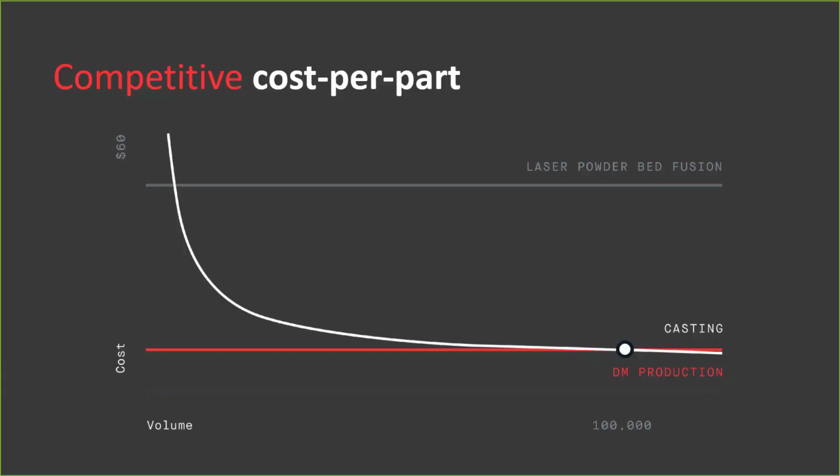So looking at laser powder bed fusion compared to DM production, compared to casting, that top line is the traditional laser powder bed, and those are cost per part. So you see it's a nice straight line. Same with the Desktop Metal production system. It's a good straight line, but the cost is a lot lower. All 3D printing is pretty much the same when it comes to this cost per part. No matter how many parts you do, generally the cost stays exactly the same.